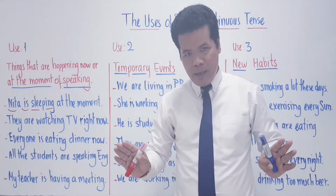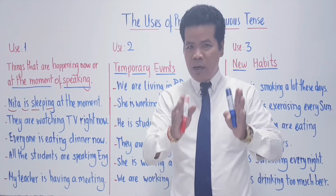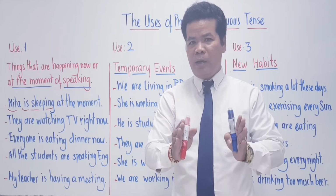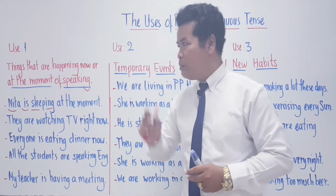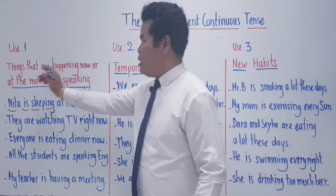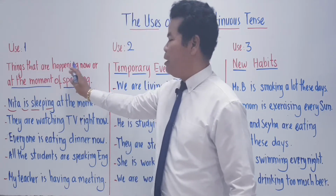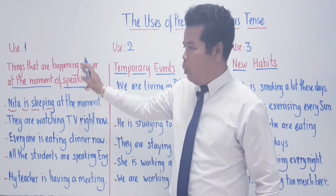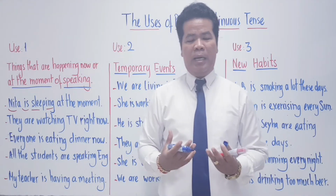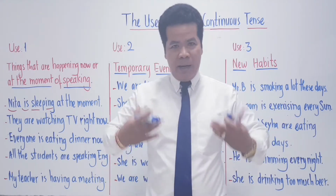Do you understand? Now, in order to be clear, you have to pay attention and concentrate on the uses of the present continuous. Okay? Now, go to use number one. We use present continuous to talk about things that are happening now or things that are happening at the moment of speaking. So, at the moment of speaking, it means right now.